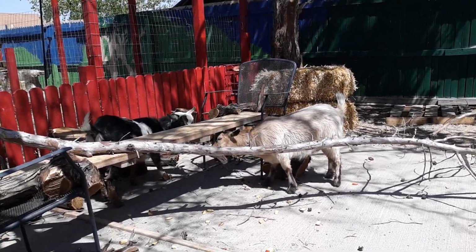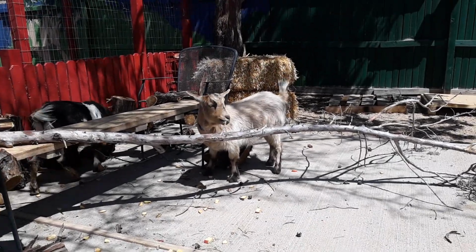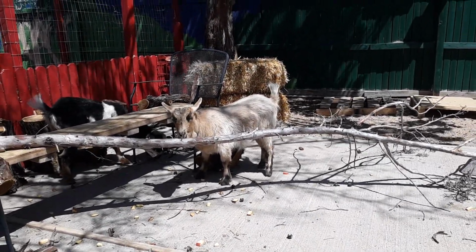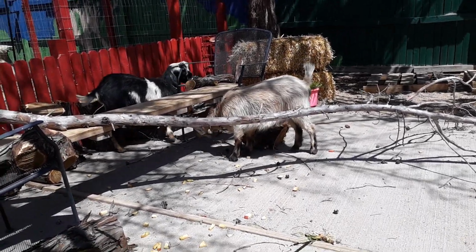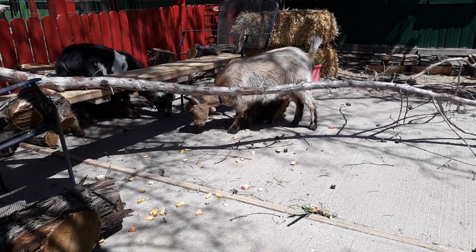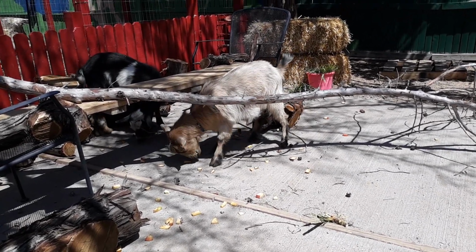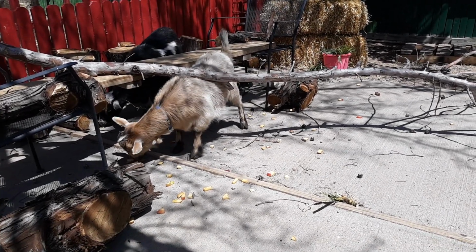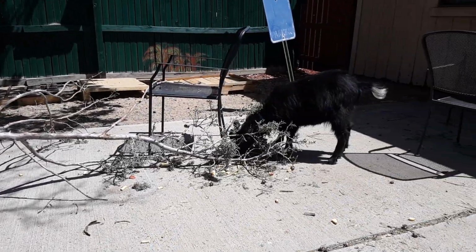So there's about 2.5 apples cut up in pieces between the three goats as a nice treat for them. The other half of the apple I cut up with a tomato for the turtles. And the goats will eat tomato too, but the turtles really enjoy tomato, so I put that out there for them. Let's check back over here at Sky.